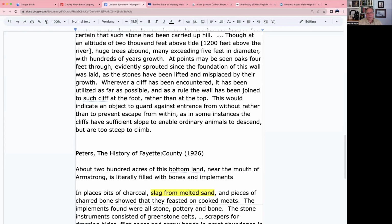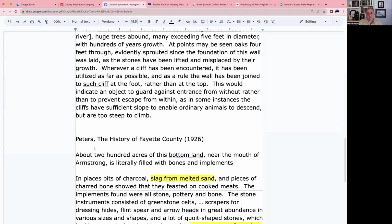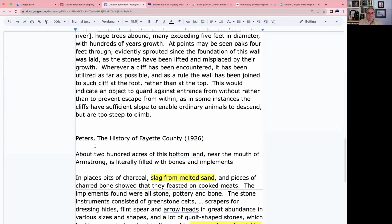Okay. Now, in 1926, Peters and Carden went and they added some additional information. And again, all of this was before the mining that was done in the 1960s, which sounds like it caused the falling apart of some of the walls after that. But anyway, in 1926, he points out that this location along the Kanawha River was also near a spot where there had been some kind of high level of occupancy, because they said that the whole area is filled with bones and implements.